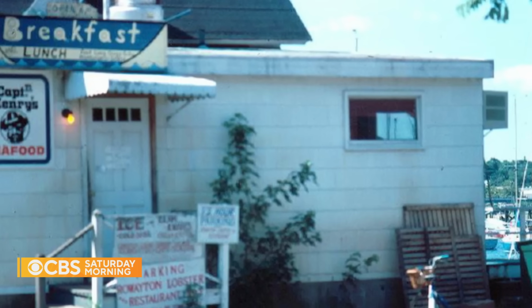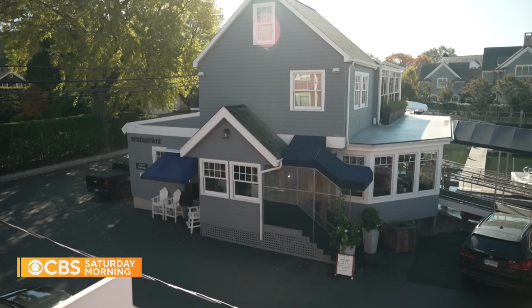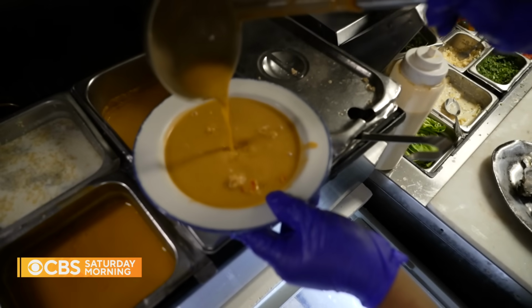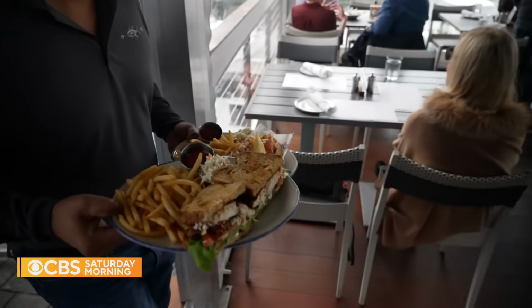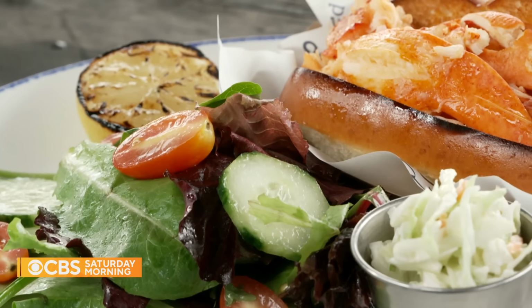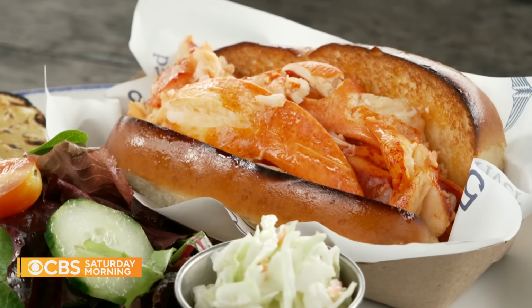Conroy eventually bought the diner next door, where he opened a restaurant. We used to go at 5 a.m. down to get the fish. Yeah, I remember. Today, no matter what time of year it is, it can be almost impossible to get a reservation at Rowayton Seafood. People a lot of times think of fish as a summer food. You don't. Not at all. Because fish is available year-round. That includes the Rowayton take on a classic, the hot lobster roll.